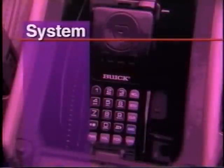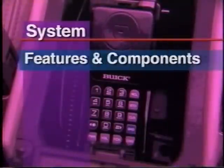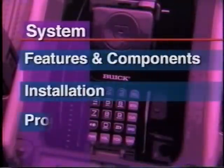And that completes our presentation on the Buick Cellular Phone System. In this segment, we've covered system features and components, installation and programming.